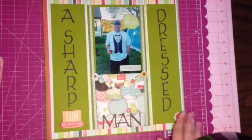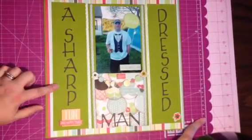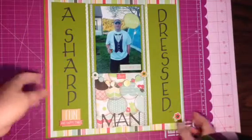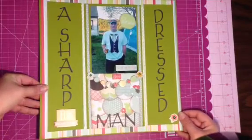a garland, popped these all up on dimensionals, and then I cut out a sharp dressed man on my Cricut again, and I just adhered it down on the pattern paper. So I kept this one really simple. It's just so funny. I love the picture.